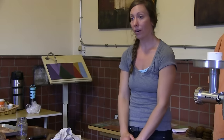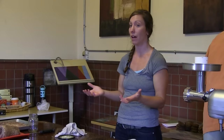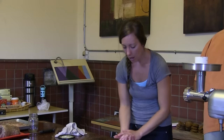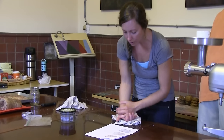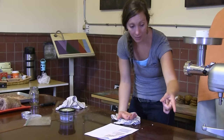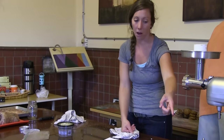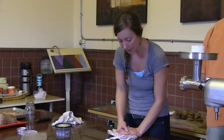There's combination cures. So a ham could be pumped with a brine and then dry cured on the outside before it's smoked. So it could be both wet and dry cured. And then there's some examples at the bottom of whole muscle cures. Prosciutto Brazil, which we're going to taste later, is made with the beef eye of round. That one is cured with coffee and black pepper, and rosemary. Pancetta, which we looked at.